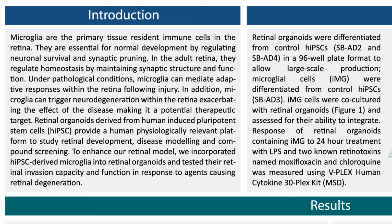Retinal organoids derived from hiPSCs provide a human physiologically relevant platform for studying retinal development, disease modeling, and compound screening. Due to their different developmental origins, current protocols for generation of retinal organoids do not give rise to microglial cells. Therefore, to enhance our retinal model, we incorporated hiPSC-derived microglia into retinal organoids and tested their integration capacity and function in response to agents causing retinal degeneration.